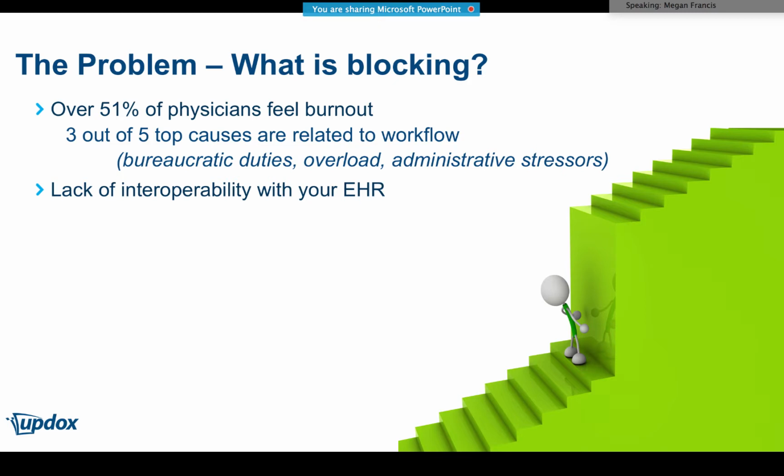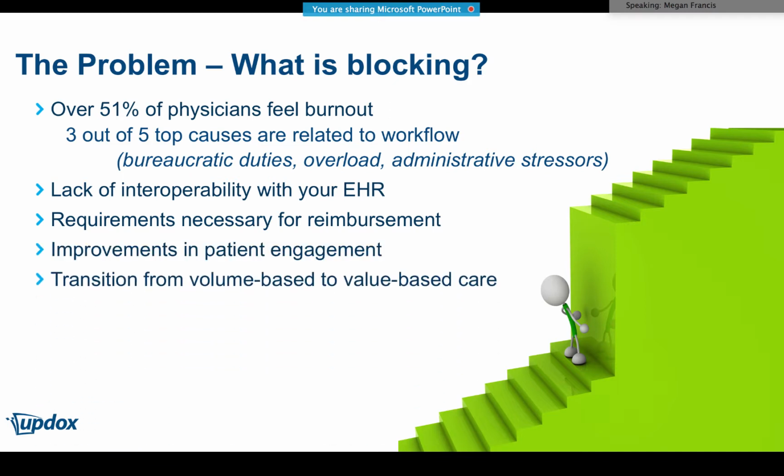Lack of interoperability with your EHR, not necessarily with eMDs specifically, just meaning a lot of the solutions you might be using aren't necessarily talking back and forth with your EMR. Those requirements necessary for reimbursement, so MACRA and MIPS, as the reporting season comes to an end on the first half of that, and you start to get ready for possibly doing some of those quality measures and improvement activities this year, you're definitely going to have some changes in your workflow from that.